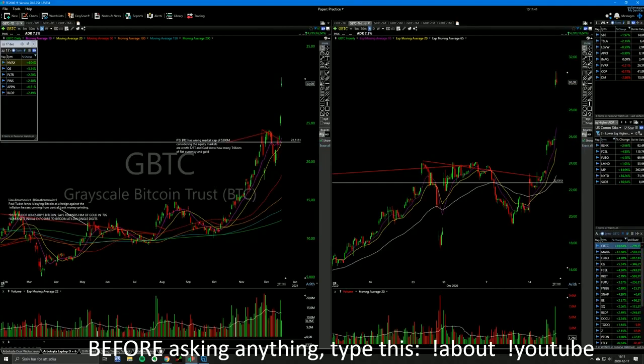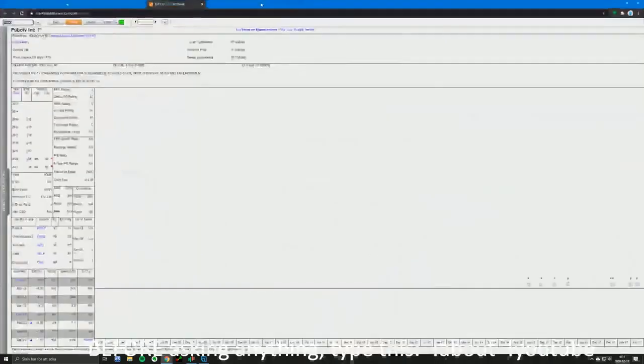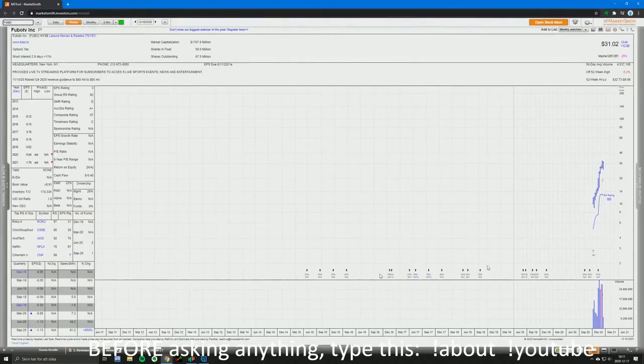EPS means earnings per share. It's year over year. All these numbers are year over year. I get them from MarketSmith. I'm going to show you Fubo. They just launched their product or service or whatever it is. So now they're ramping up sales. Look at this thing. They went from like nothing to like 44, 61 million in sales.